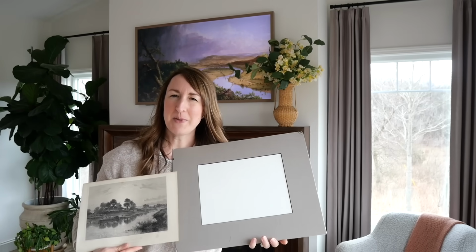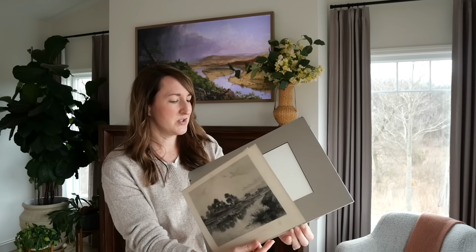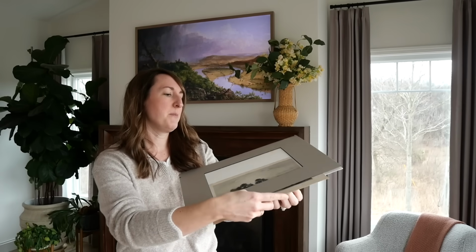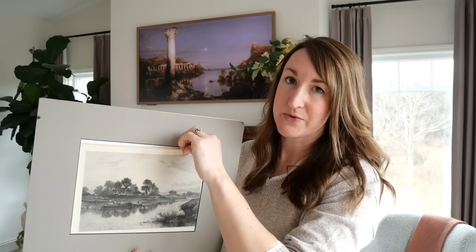I'm gonna probably paint the mat, make sure that there's no mold on it, and then I have to get it framed, which not ideal. I would have loved to buy this in an antique frame, but it did not come with one, so that's okay. These are some of my absolute favorite collections.